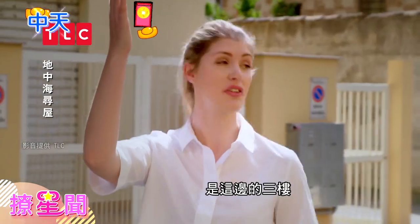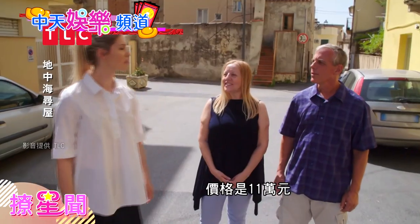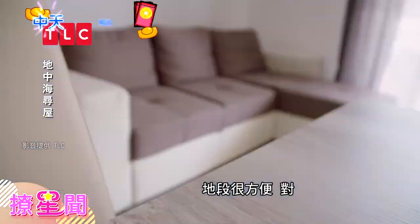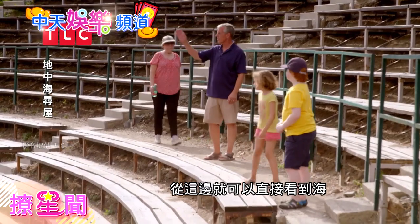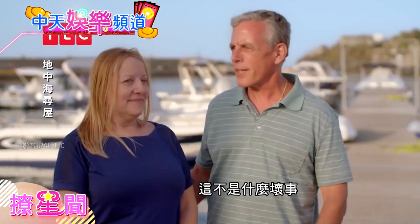It's just here on the third floor. It's two bedrooms, one bathroom, and open space living. And the price is $110,000. You know, convenient. There's no real major work to be done here. The view is fantastic. You can see straight through to the sea. Isn't that nice? True. But that's not a bad thing.